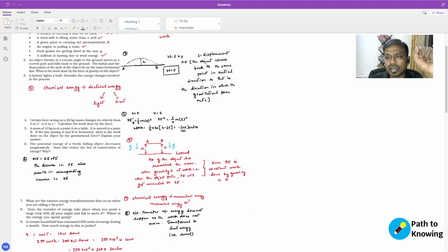So the kinetic energy when it was traveling at 5 meters per second is half times m times 5 squared, and the kinetic energy when it was traveling at 2 meters per second is half times m times 2 squared. So your net work done is half times 20, where 20 is the mass, times (4 minus 25), which is minus 210 joules. The reason it is negative is because there is a negative acceleration here. It is slowing down, right? So since the acceleration is negative, the net force is also negative.